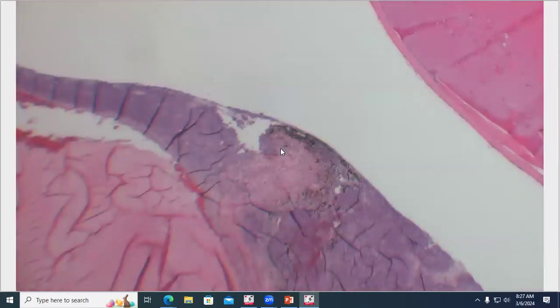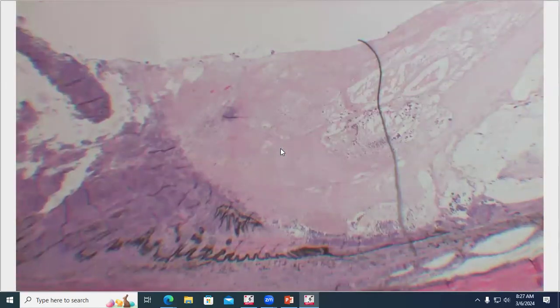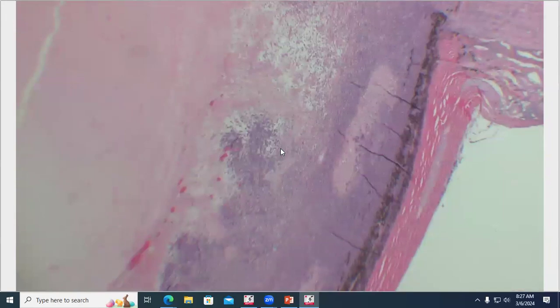So neoplastic inflammation, that's a good one. Inflammation, as well as this very destructive circumferential neoplastic cells consistent with lymphoma.